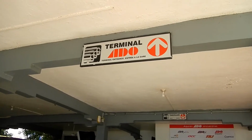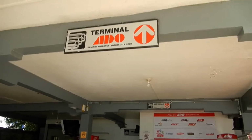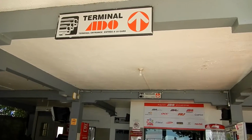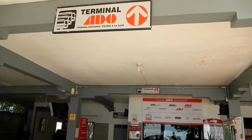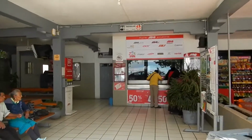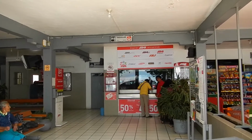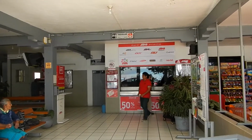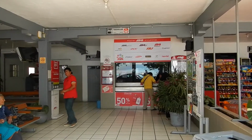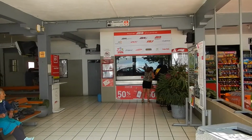ADO stands for Autobuses de Oriente, the buses that go east. They pretty much operate from Mexico City east all the way to Cancun. And ADO is a first class bus. Well, they have first class and then they have extra first class too. But I'm going to take a first class because they don't have the extra first classes that go from Catemaco to the port of Veracruz. Okay, let me get in line.